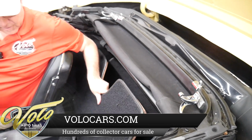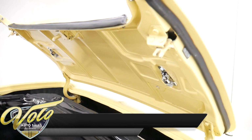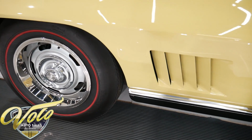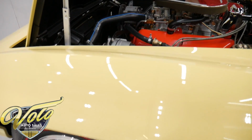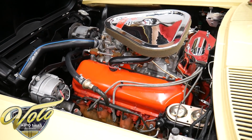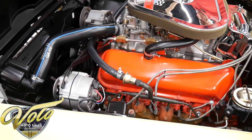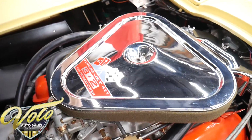So let's get to the good part. Let's get under the hood. This looks like it just rolled out of the factory. 427, 435 horsepower, tri-power, 4-bolt mains, solid lifters, high-performance cam, big port heads, you name it. And again, it is restored to factory specs.